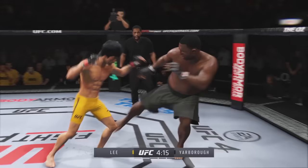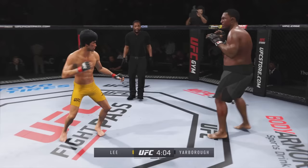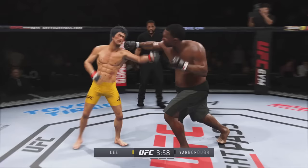Big leg kick lands. Throws the right hand there. Game of inches right there, boy. Wow. It was a good night if that landed. All right, well, he's landed some good shots tonight, but there's no three-piece, there's no soda. More often than not, it's one and done. He's not even getting a combination.